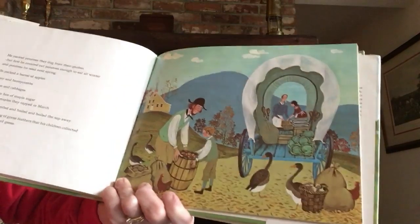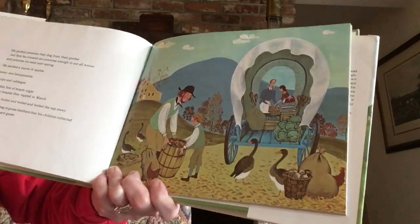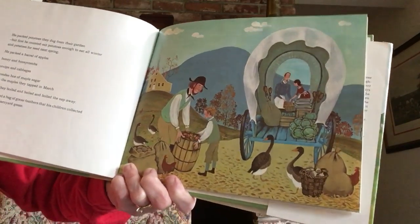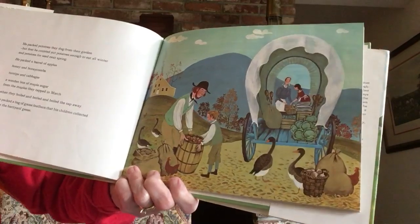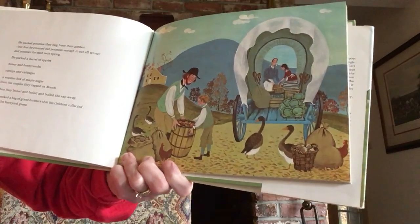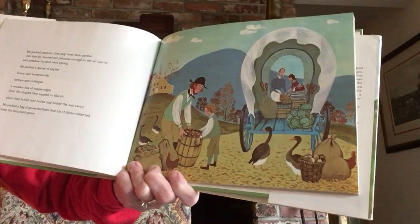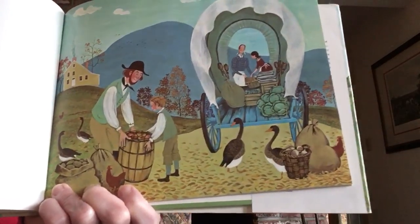He packed potatoes they dug from their garden, but first he counted out potatoes enough to eat all winter and potatoes for seed the next spring. He packed a barrel of apples, honey and honeycombs, turnips and cabbages, a wooden box of maple sugar from the maples that they tapped in March when they boiled and boiled and boiled the sap away. He packed a bag of goose feathers that his children collected from the barnyard geese. Oh, that would be fun to collect feathers.